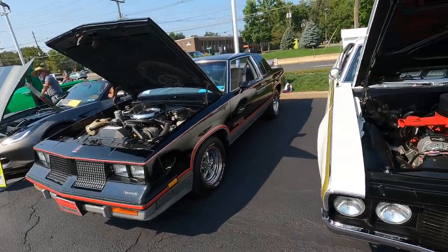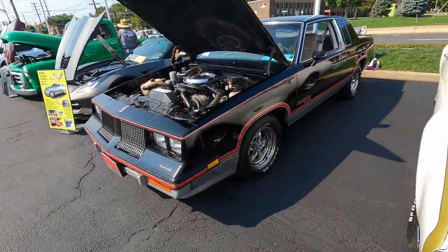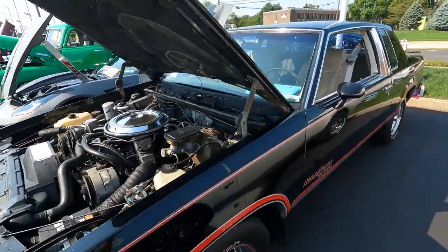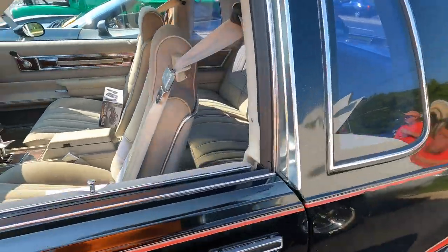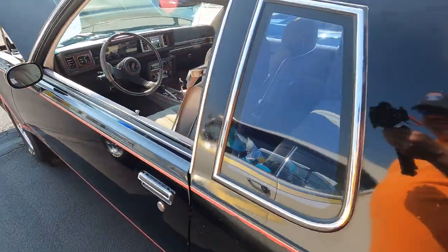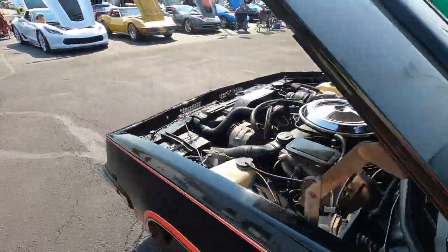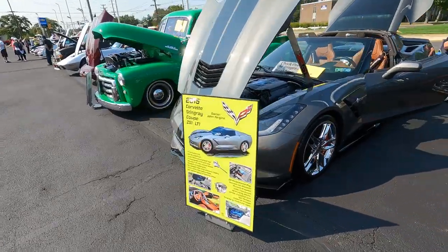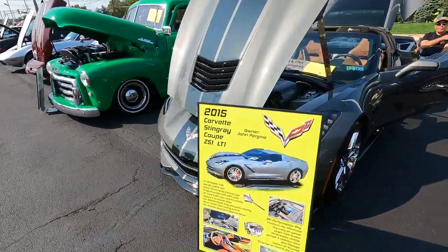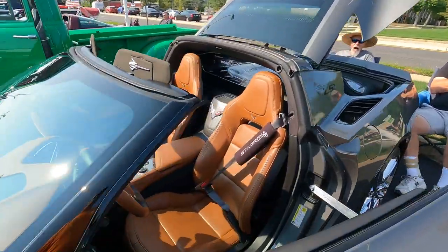So you've got, you know, the original Hurst. Here's a modern day Hurst. So this is a modern day Oldsmobile. This is from the 80s, early 80s, 1983 on this particular one. So again, cool, cool car. And then next to that, we move into some of the Corvettes. This is a 15 LT1 Z51 car. Nice car with the brown interior. Really, really nice.